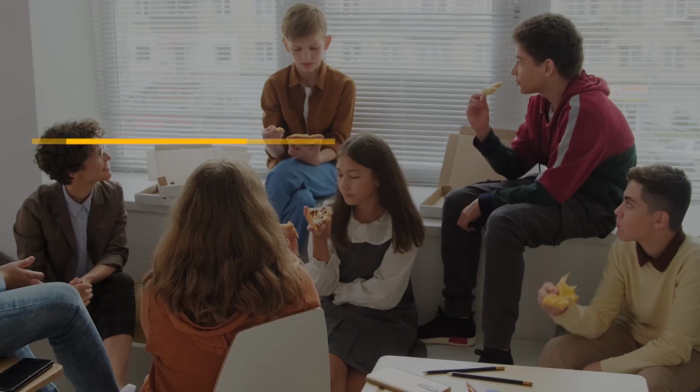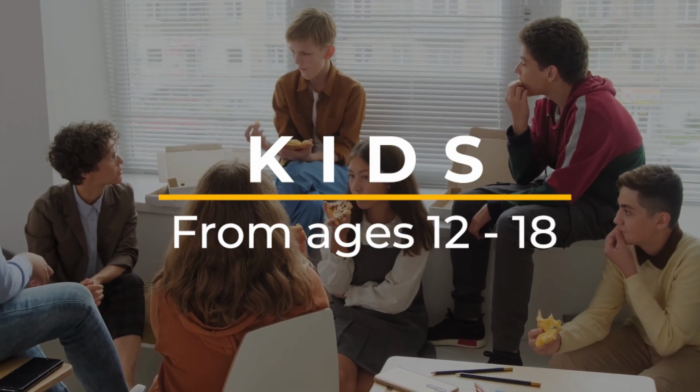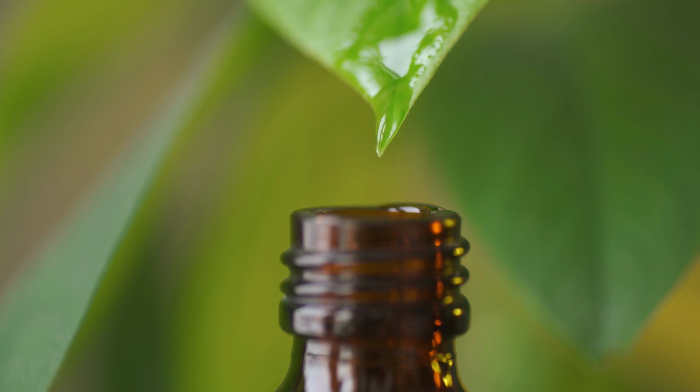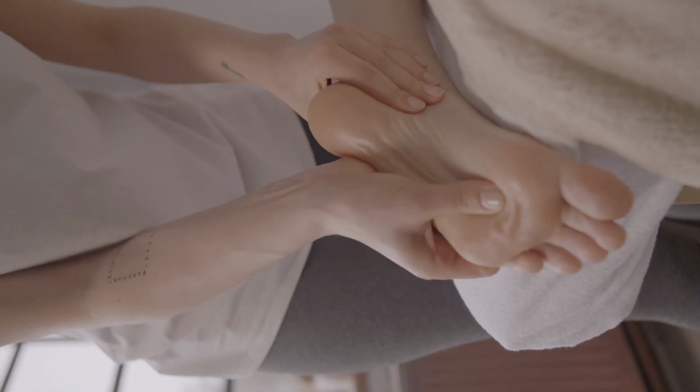And then for our kids that are 12 and older, Young Living suggests full labeled concentration for kids this age. So really they can have at it, because at this age, they're going to be used to applying oils. They're going to know what oil is needed for their body and when, but please remember to teach them safety first regarding oils and always start applying at the feet.